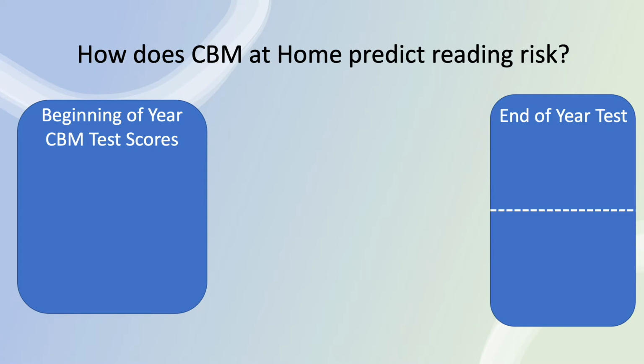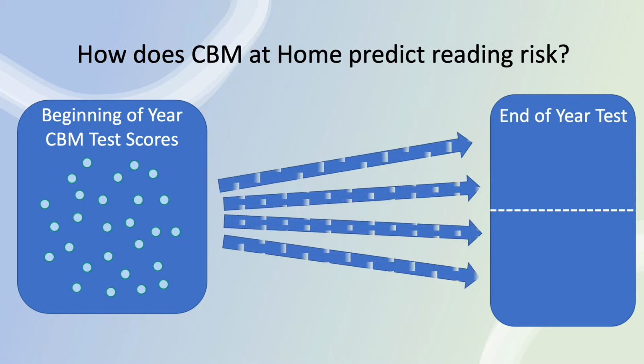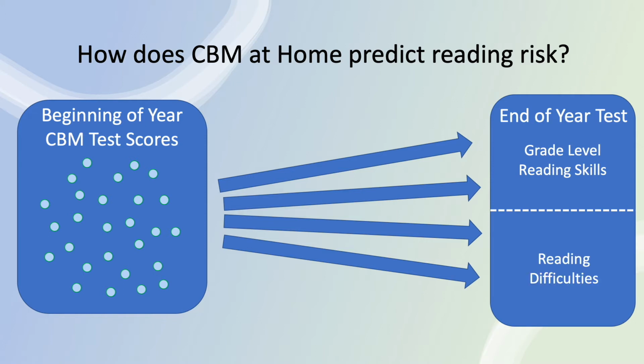These risk predictions are based on research from scientists who studied thousands of children who took a CBM just like your child, and then also took a standardized assessment at the end of the year. At the end of the year, some children were reading at grade level, while other children had reading difficulties. Our scientists then analyzed the data to come up with the risk score we use here. For more information, you can click on the Technical Information button below.